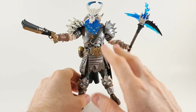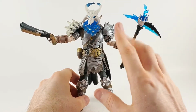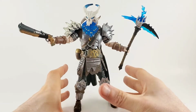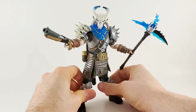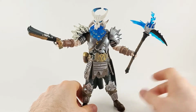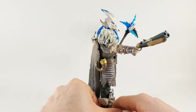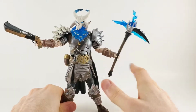And I know McFarlane is going to get the DC license pretty soon, but this is a great starting point for figures with more articulation when it comes to McFarlane. They just need to hone in on a little bit of it, because I can't pose this guy as much as I'd like to, but I think they'll get there. I think this is great, a huge improvement since we saw the Stranger Things toys, and I like it. I can't say much more about it. It's fantastic.